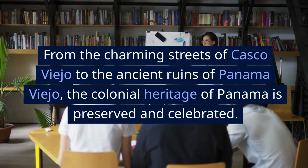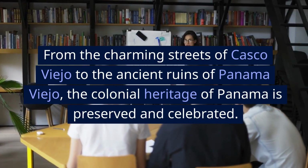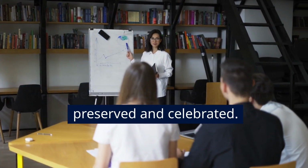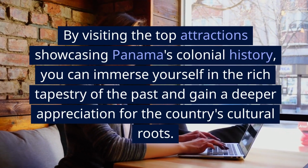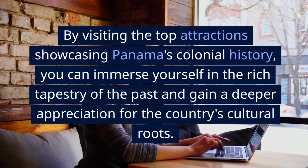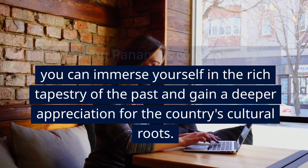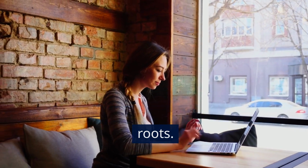From the charming streets of Casco Viejo to the ancient ruins of Panama Viejo, the colonial heritage of Panama is preserved and celebrated. By visiting the top attractions showcasing Panama's colonial history, you can immerse yourself in the rich tapestry of the past and gain a deeper appreciation for the country's cultural roots.